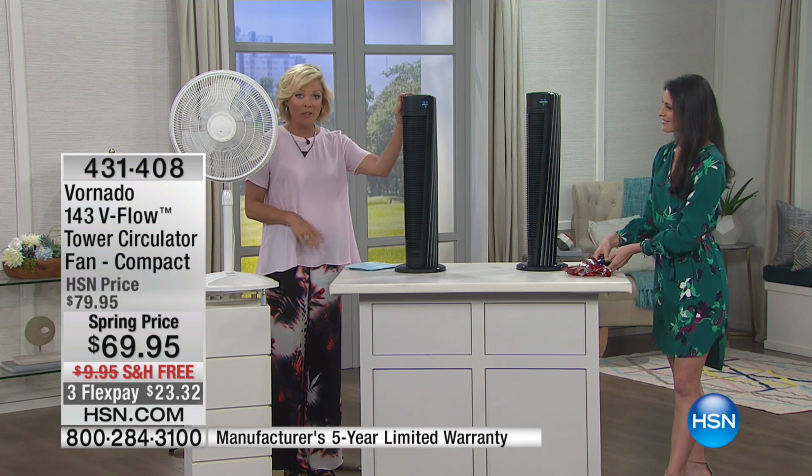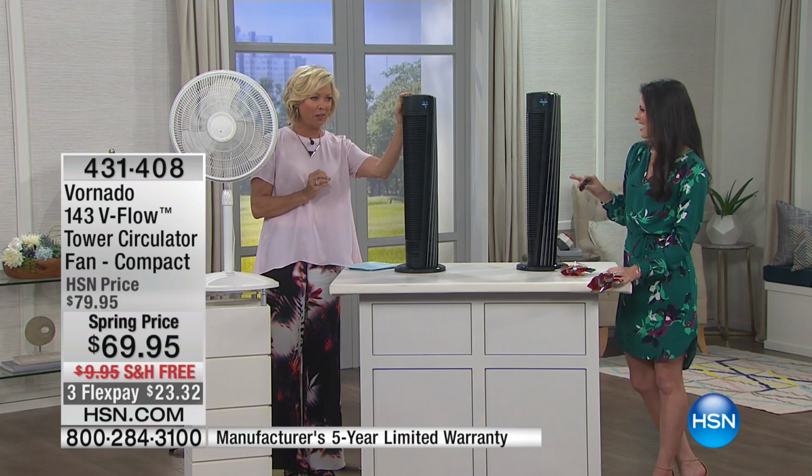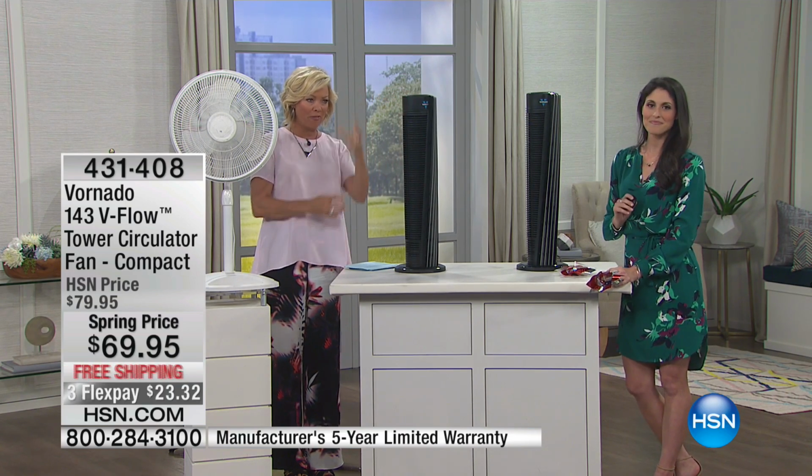And I think they just look amazing. They kind of look like a sleek, very sleek, like a very expensive kind of purifier type of thing.